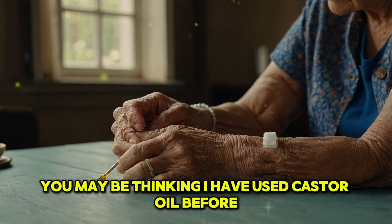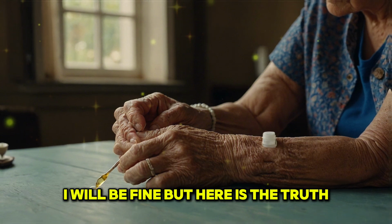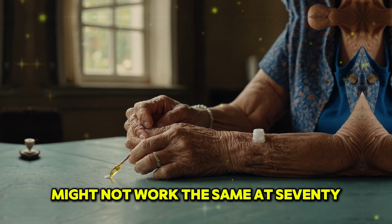You may be thinking, I have used castor oil before, I will be fine. But here is the truth. Your skin changes as you age. What worked for you at 40 might not work the same at 70.